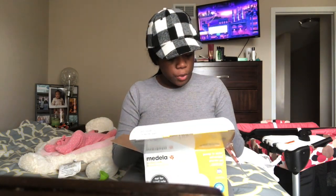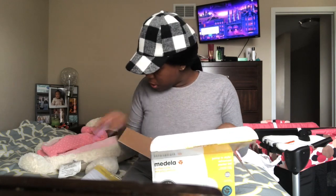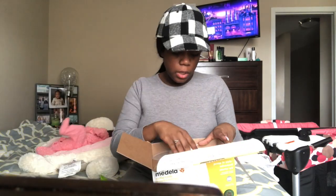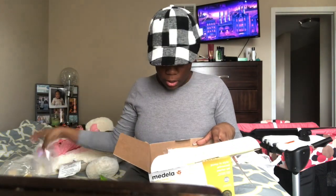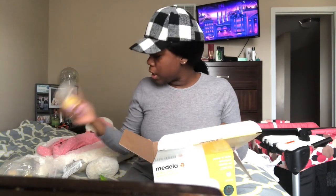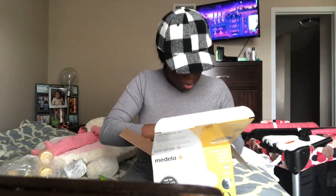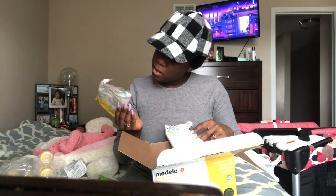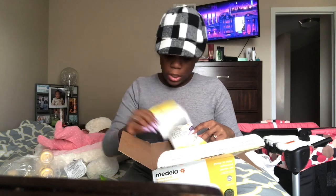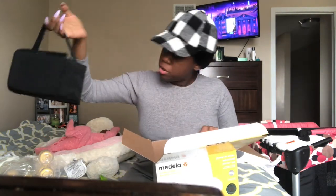It just says congratulations on your new Medela breast pump. It comes with the booklet, the hose and little accessories. Here are the little pumps for your boobs. Here are the little containers. Here are some nursing pads, I guess for leaking. Yeah, for leaking. Duh, what else would it be for? And then here's a little pouch.